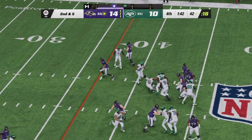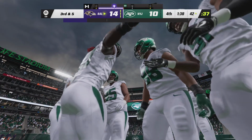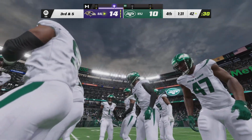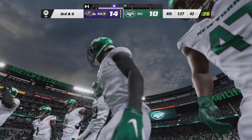Dobbins going to take the handoff on the option. And nowhere to run on the interior of that defensive line. He'll get back only to the line of scrimmage. They'll say no gain on the play there, and now it'll be 3rd down. And the trend continues here in the 4th like it was in the 1st, 2nd, and 3rd. He's had nowhere to run.